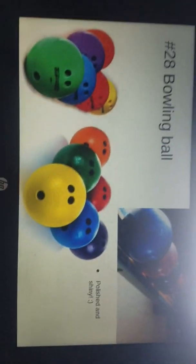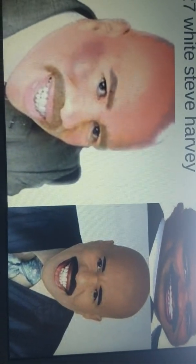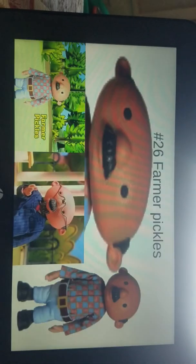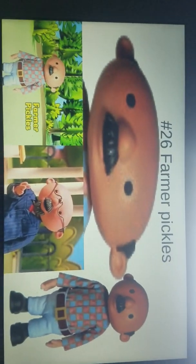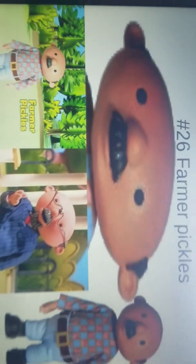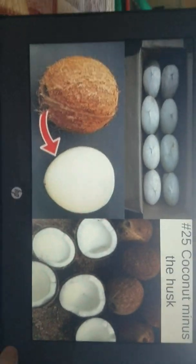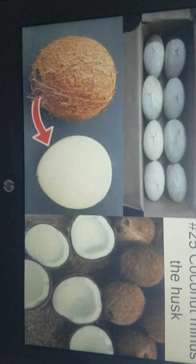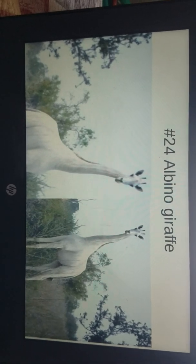Polished and shiny. White Steve Harvey, coming in at number 27. Tell me that does not look like Mr. Castle. Potato Man. Oh. 26, Farmer Pickles. In the show Bob the Builder, there is a man who is bald and looks exactly like Mr. Castle. 25, Coconut minus the husk. 24, Albino Giraffe.